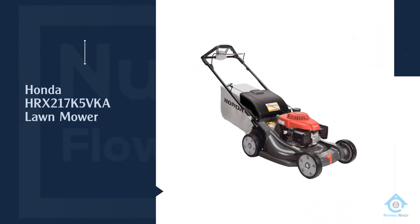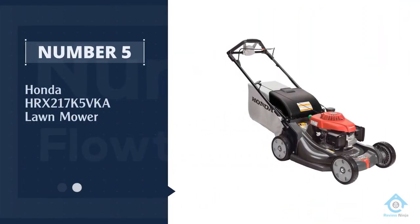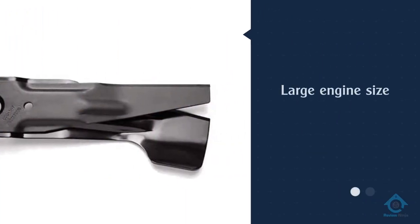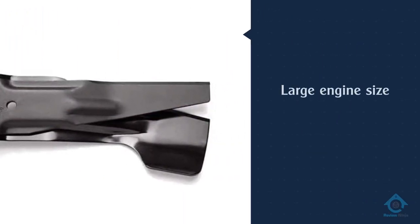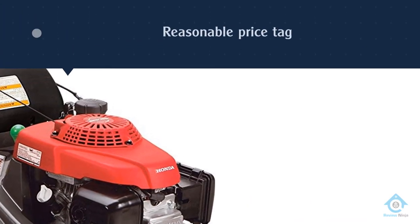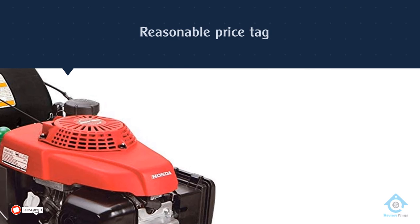Number 5. Honda HRX217K5VKA Lawnmower. The gas engines of the Honda mower have a sound level that falls between 90 decibels and 100 decibels. I think it's just because of its large engine size, but don't worry.